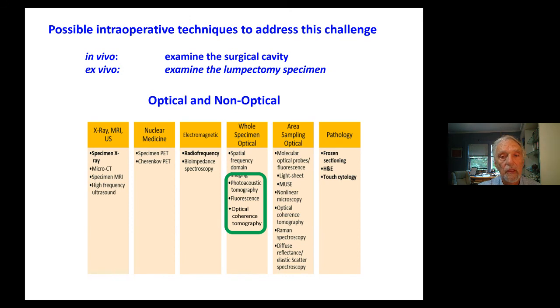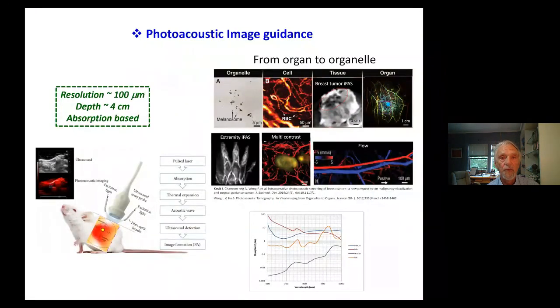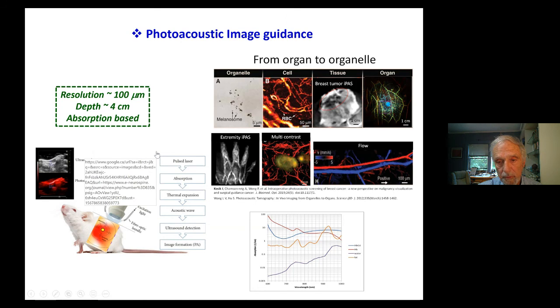So the first is photoacoustic image guidance, which I already talked to you about. I already illustrated what photoacoustics is. Typically, a resolution of about 100 microns, a depth of about 4 centimeters, and absorption based, based on the absorption mainly of hemoglobin, but also possibly of lipid. And as you see here in this nice collage, photoacoustic imaging can be used for many different applications.